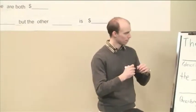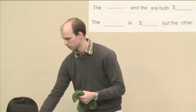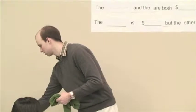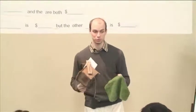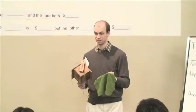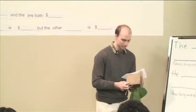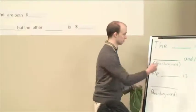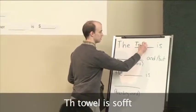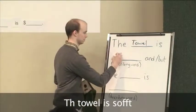Okay. So if we are comparing two things now, let's compare two things. We have this, and we have, let's say, this. Okay. What can you tell me about these two things? Soft and hard. Okay. So what is soft? The towel. Good. So the towel is soft.